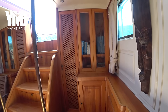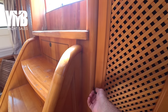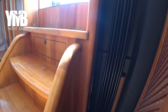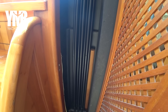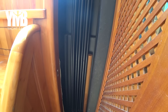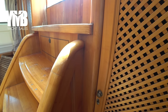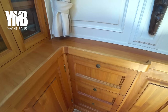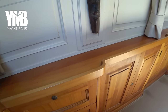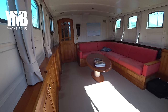A little bit of bookshelves, a lot of storage all around. Now this one is hiding a heat exchanger. So this is actually a heater for this room. There is an identical unit on the other side of the stairs, and the whole interior is wooden, solid wood. Let's have another look from this angle.